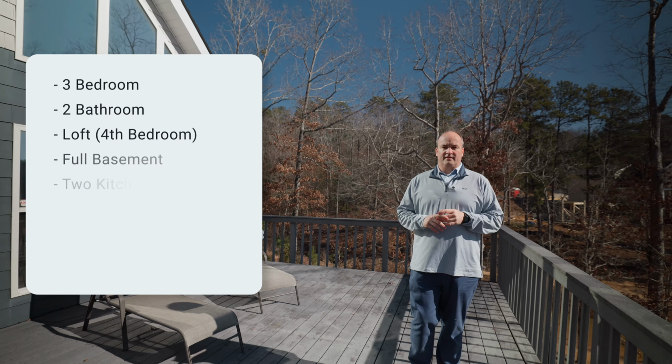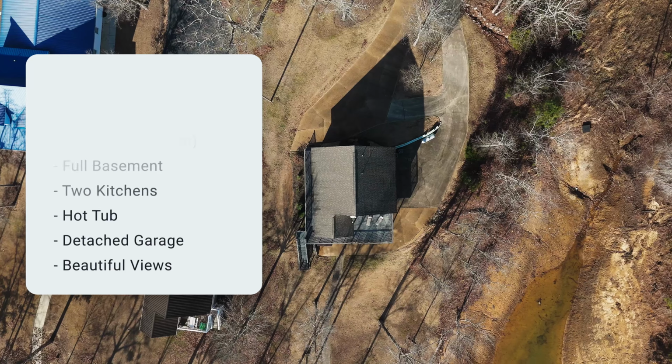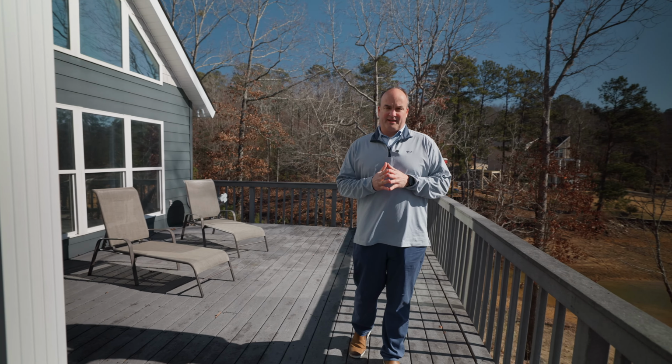So there we have it. Again, this is a 3-bedroom, 2-bath with a loft that could be a 4th bedroom, with a full basement, priced at $845,000 on one of the flattest lots of all of Smith Lake. Easy to get to. Give me a call if I can help.